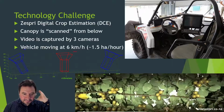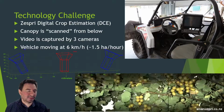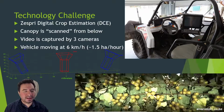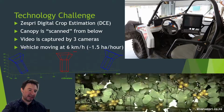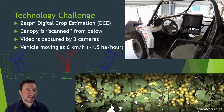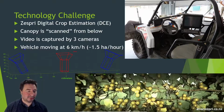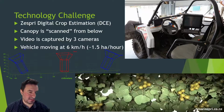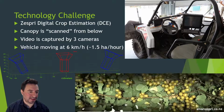The first one is done in collaboration with one of our shareholders. So that's Zespri, as I was saying, the kiwifruit marketer. And they have a program that they call digital crop estimation, in which they have these buggies that are shown there that can travel underneath the canopy. And they actually have three cameras that are pointing upwards. And the idea is that these cameras are taking these images that I'm showing there. So the challenge is to be able to estimate first what's the fruit count in the orchard, right? And secondly, what's the size distribution of the fruit in the orchard, okay?